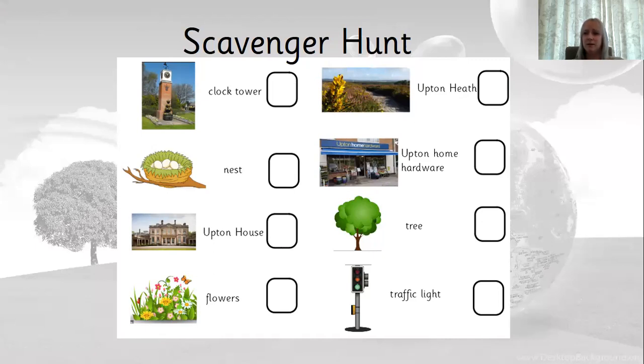Now, I would like you to think of all the things you can find in Upton. So you could use some of the pictures we've used from the week, or maybe your brilliant posters that you made earlier in the week. Perhaps you could use those and put a mixture of the physical and human pictures onto your scavenger hunt. When you've created your scavenger hunt like mine, you can ask your grown-ups if you can go out for a walk, or maybe at the weekend you can go for a walk, and then set them the challenge of finding everything on your scavenger hunt.